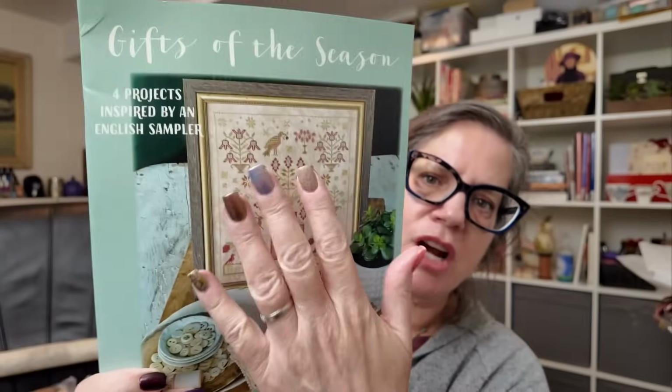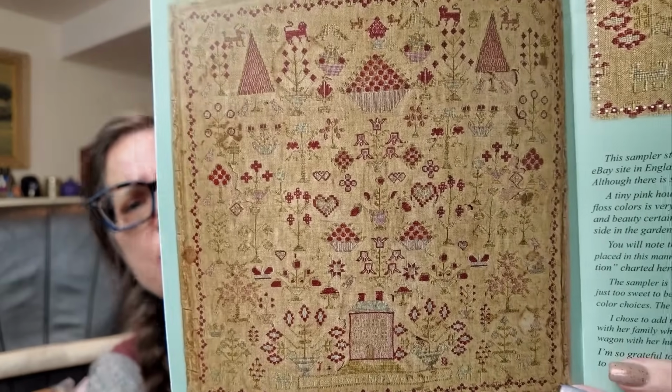Not sure about that. And then I bought Gifts of the Season. I got this chart already from the fall thing at the attic. The autumn. But I wanted this beautiful big sampler charted. So I'm super excited to stitch this whole sampler. You know, I have all the other little guys, but I wanted the big one. So I'm going to stitch that big one. And then the Sweet Birds Sing, had to buy that.